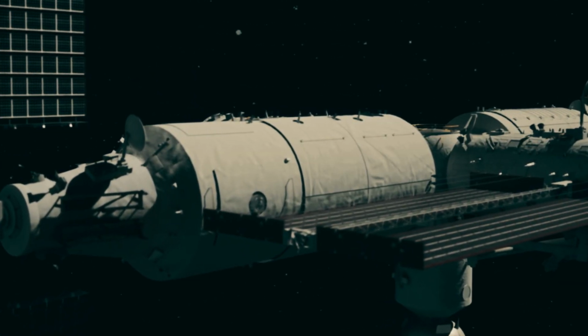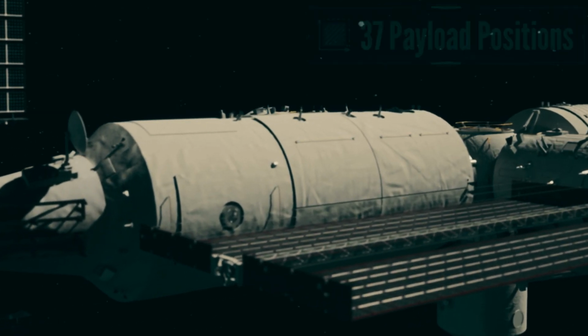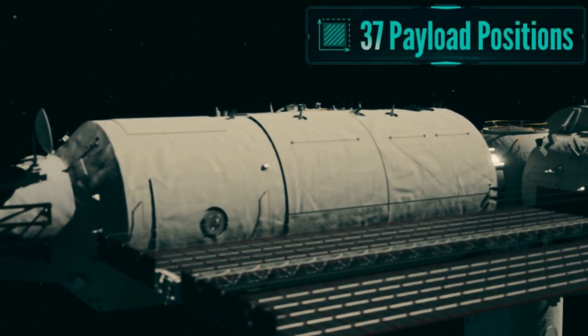So, what do you think? Is Tiangong the future of space stations? Will it spark a new space race or maybe even a truce in the stars? One thing is for sure, China just raised the bar.